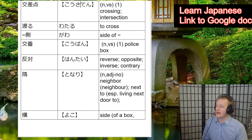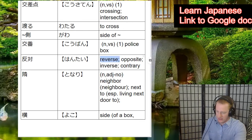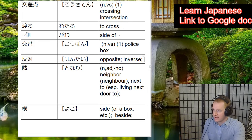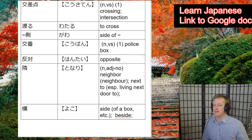All right, our next one, hantai. I did mention this one just before, but probably don't worry about all of these meanings. We can get away with the opposite, I think. It does mean all those other things, but you're not really going to be quizzed on that. It could come up in JLPT, but we say hantai desu. You know, I'm against it. I'm opposed to it.